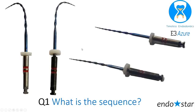In the case of martensite files, if you see any kind of detwisting, it's no problem, no issues. The only problem that will face you during the treatment, if you see detwisting of any martensite file or E3 Azure, is to readjust the working length, because the spaces between the flutes, or the pitch number, will completely change. So you will find maybe half a millimeter to 1.5 millimeter change in your measurement. So please readjust if you find any detwisting, but don't be afraid, it will not get broken.